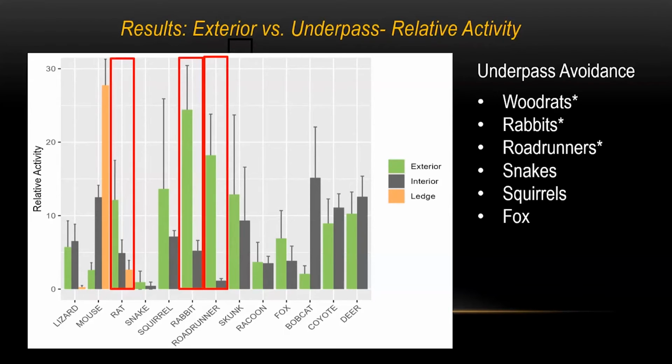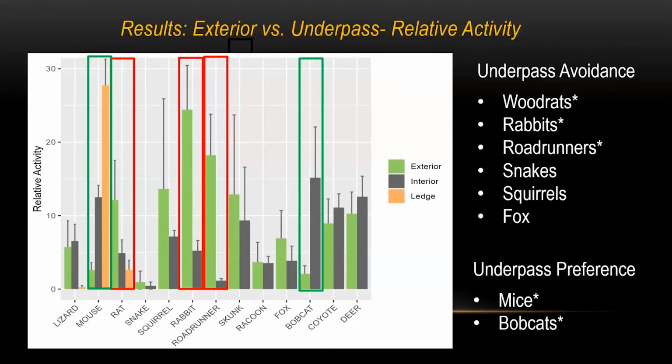So wood rats, rabbits, and roadrunners all showed evidence of avoidance, particularly rabbits, which were 4 times less likely to be found in the underpass than the exterior. Snakes, squirrels, and fox also showed substantial but insignificant, at the 95% confidence level, lower activity in the underpass versus the exterior. Mice and bobcats showed evidence of preferential use. Mice were 4 times more active in the underpass, while bobcats were 5 times more active in the underpass. Other species were not significantly different, showing neither avoidance nor preference.